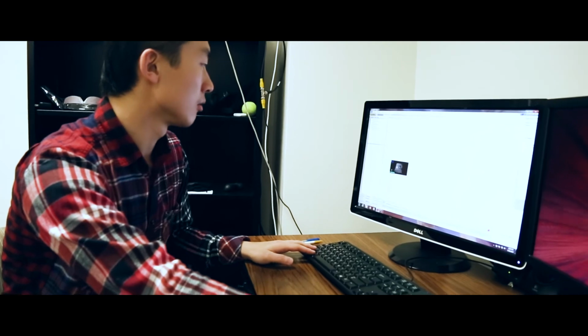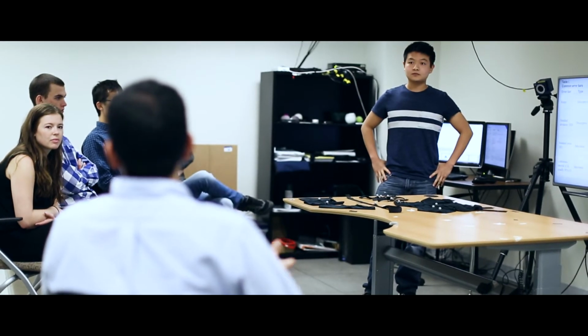Our goal is basically to try and understand motor learning both in the healthy nervous system and also how we can use those insights for rehabilitation of movement disorders.